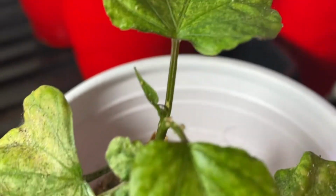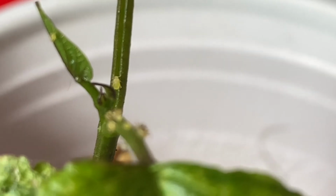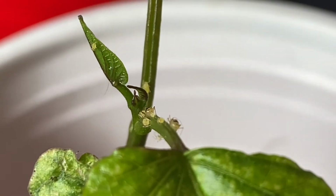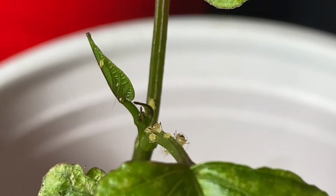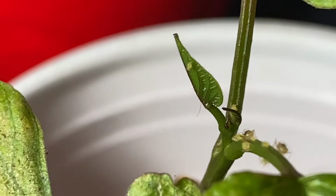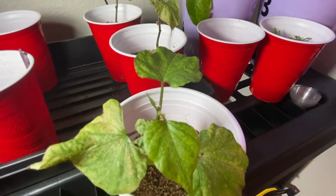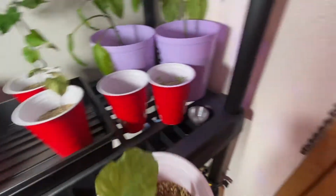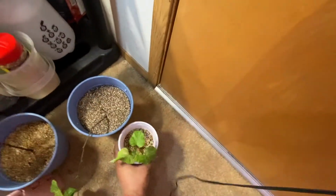I don't know, it won't focus. Look at that. Look at the creepy crawlers. Oh my god, that is so gross when you're zoomed in. I got aphids. I have aphids, and then, so I'm gonna put this down here towards the graveyard, right?